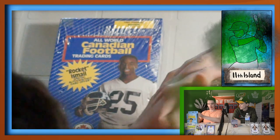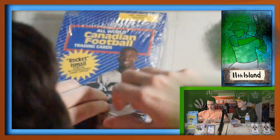All right, let's break the knife out. Once we open her up, no going back here. No going back. I hope this is recording properly. Yes. All right, let's get into this. Knife safety.